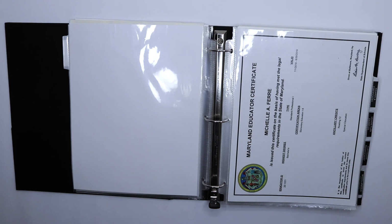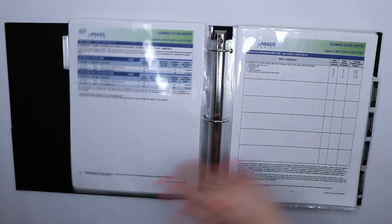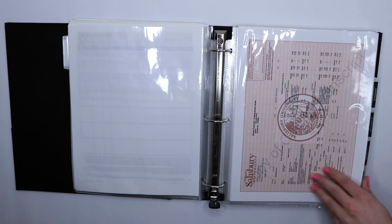Then I have my Maryland Educator Certificate along with my Praxis 2 scores. Then I have my official transcript from my university.